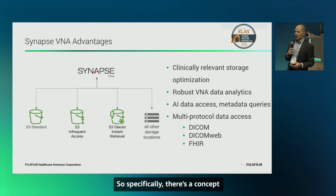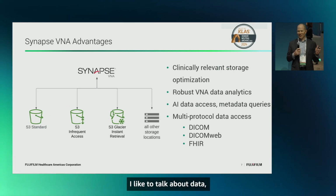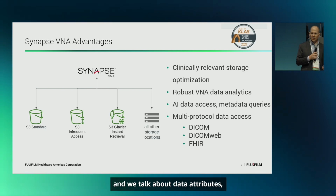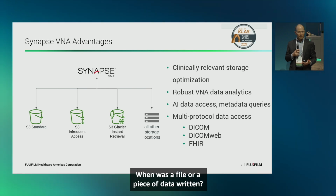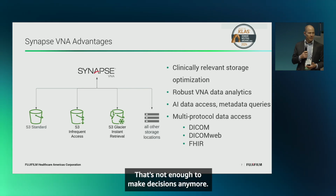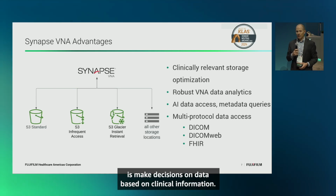So specifically, there's a concept I like to talk about called clinically relevant attributes. Traditionally, when we talk about storage and data attributes, we're talking about file age, right? When was a file or a piece of data written? When was it last accessed? That's not enough to make decisions anymore. What we have to be able to do is make decisions on data based on clinical information.